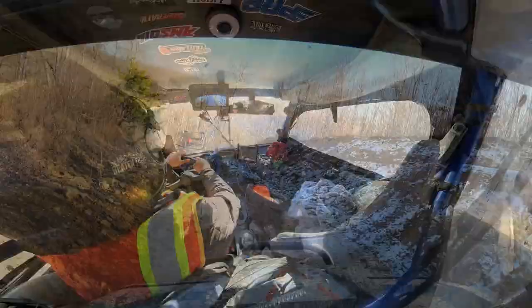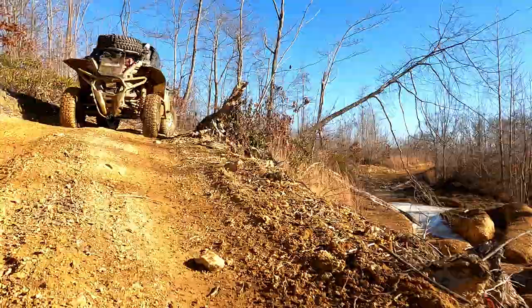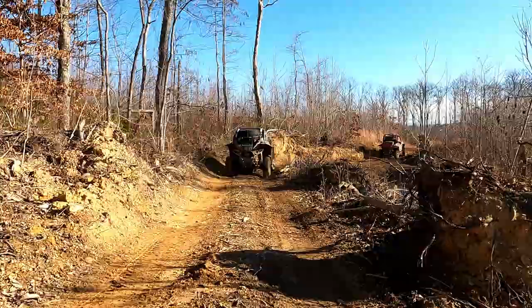So it was time for lunch, and we figured we'd stop somewhere where we could clean off our windshields, get rid of some mud, and have a snack and just relax and chat about some of the trails and where we'd be going the rest of the day.